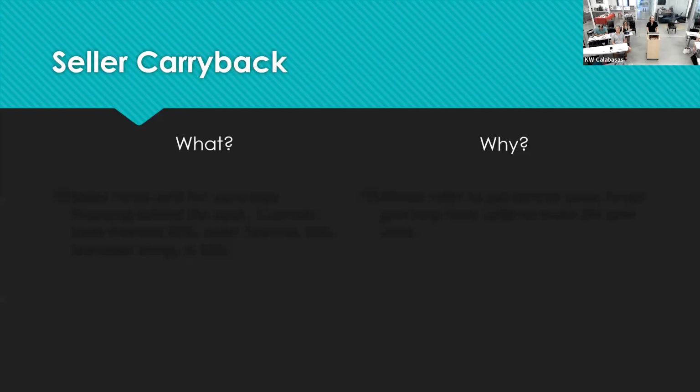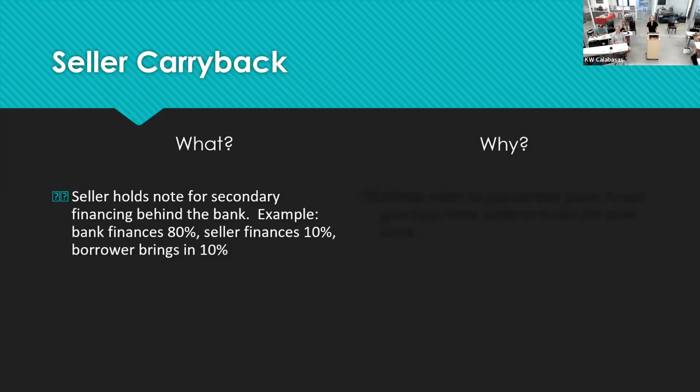Now we're going to get into seller carry backs. What is it? First of all, the seller holds the note for secondary financing behind the bank. An example would be that the bank finances 80% of the loan, seller finances 10%, borrower brings in 10%. In a seller carryback situation, it's always recommended that the borrower brings some skin into the game, otherwise it's a little too scary. And obviously financing on the bank, you want to be as beneficial as possible for the price.